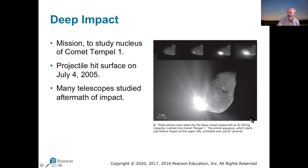We have been close to several comets. This one was a mission to Comet Tempel 1. We actually launched something into it so that we could watch the fragmentation and figure out what's below the surface. But notice how dark this is. As I told you before, it's a dirty snowball. This is about the color of toner cartridge. This is carbon stuff on the surface here. Carbon tends to be dark in color. Think about coal, think about lead in your pencil, think about things like that. That's what's happening here. So we've been actually up and close to several different comets.